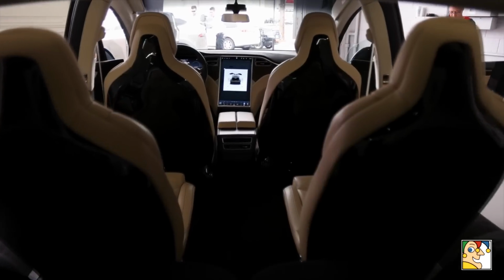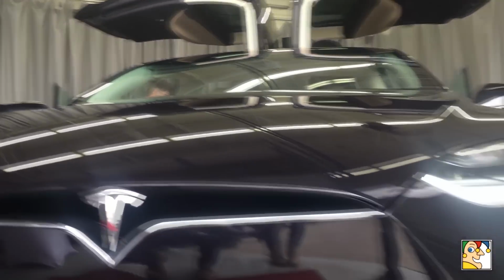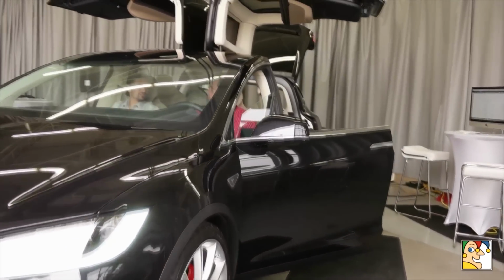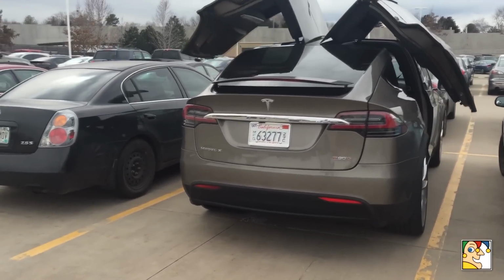The vehicle's production ramp also comes at a critical time for the company, with Tesla set to unveil its lower-cost Model 3 on March 31st and begin delivering the vehicle in late 2017. The flashy SUV serves as somewhat of a marketing ambassador for the company's brand, a halo product.